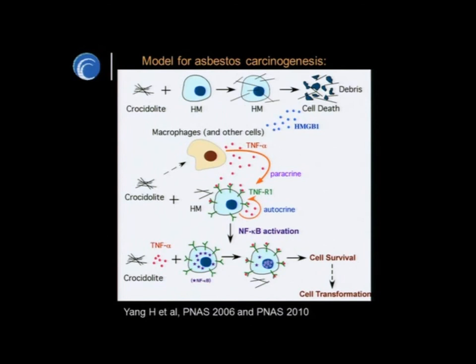So a protein called HMGB1 is released. This is a very important factor that induces a pro-inflammatory response and causes macrophages and other immune cells to accumulate and secrete cytokines like TNF-alpha. This cytokine binds to its receptor and activates some cell signaling pathways, especially NF-kappa-B, which makes the cell survive. But the cells survive carrying the damage caused by asbestos. So you have a pool of cells which survive but have damage. Basically, that pool of cells sooner or later will become malignant and probably leads to the development of cancer.